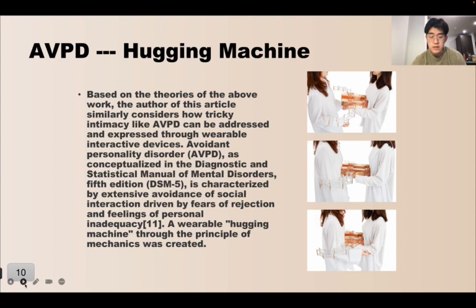A hug brings strangers closer to each other and can help people who are reluctant to express their inner emotions to express their love for those close to them.